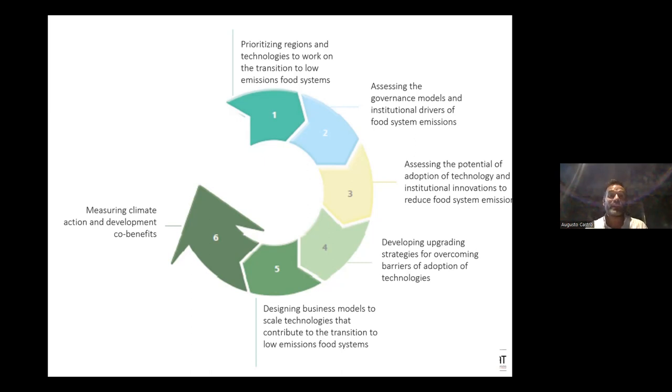A third step is assessing the potential of adoption of technology and institutional innovations to reduce food system emissions. We say that farmers would adopt only with a financial incentive, and that farmers are guided by their financial interests. That is an assumption that is very much extended, but it's very much debated too.